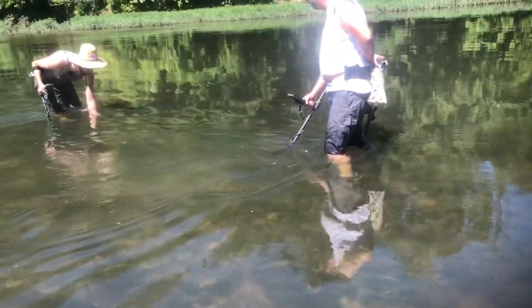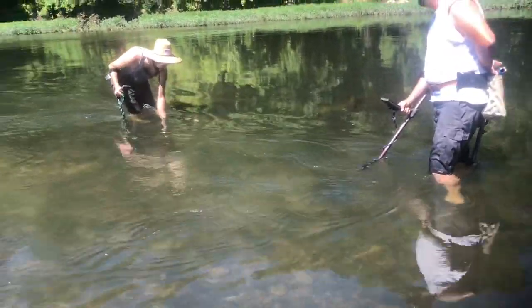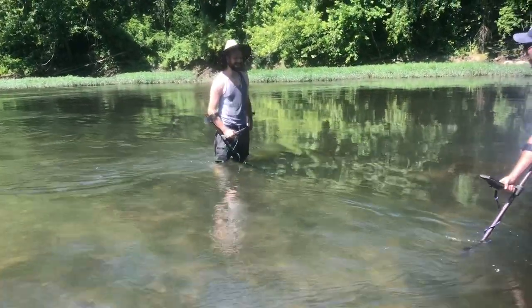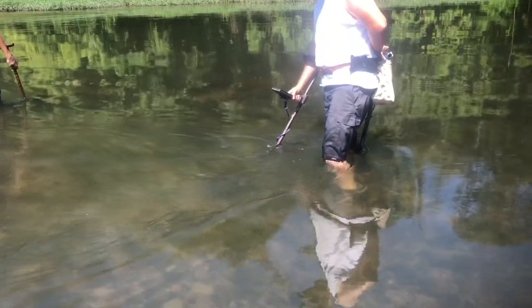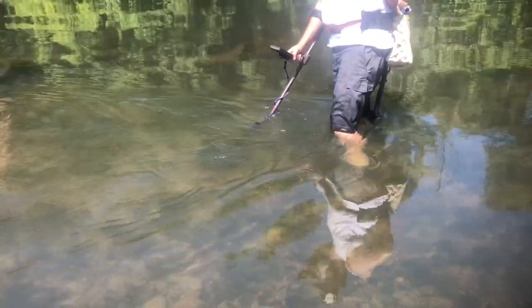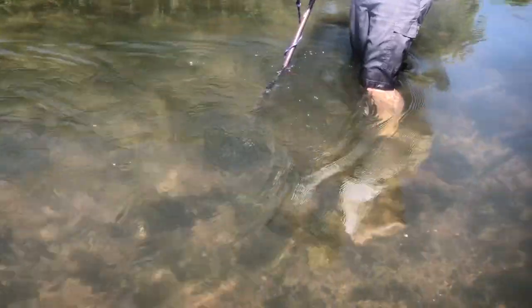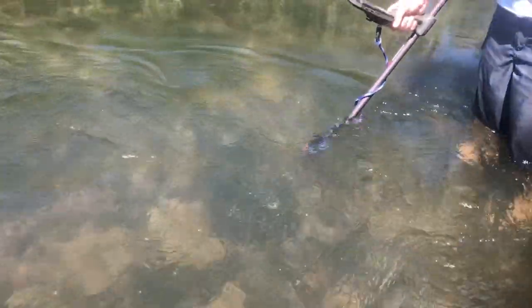A potato. It's a freaking potato. There you go. A fine potato, buddy. Heck, with pulled pork, we're eating potatoes today. Potatoes out of the river. Here you go. Here's a good one. You want to read that? Yeah.